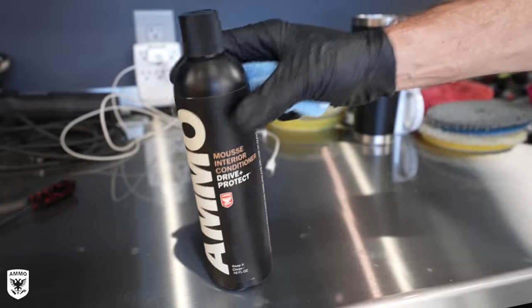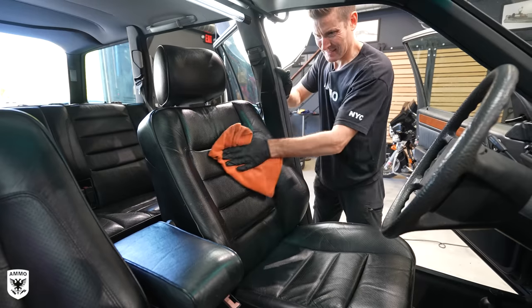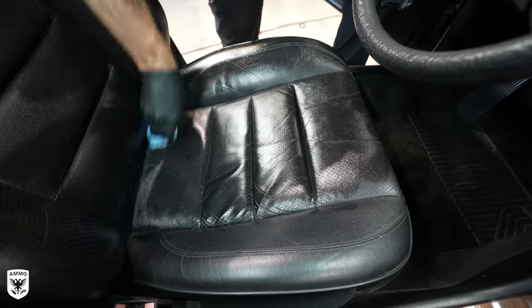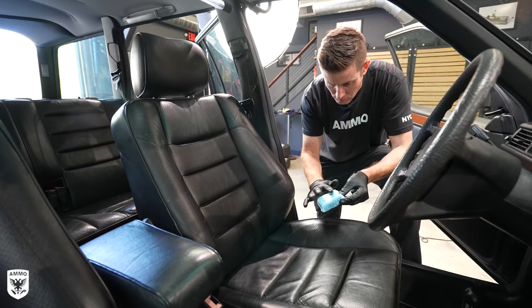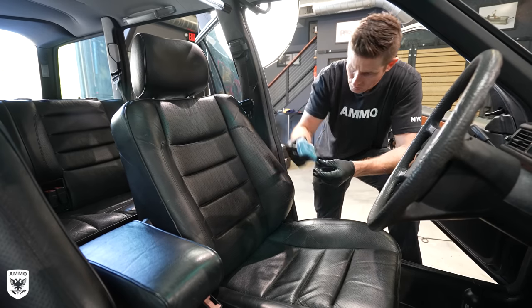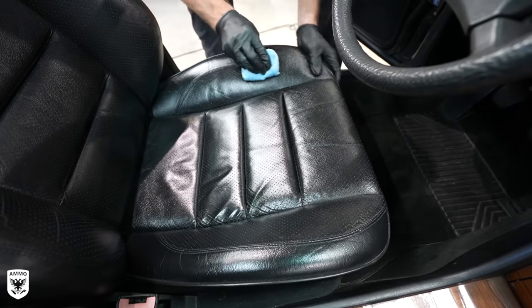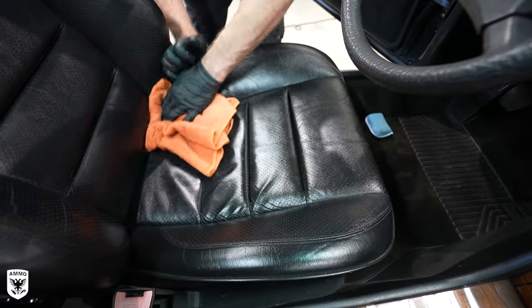With the interior now disinfected, I added mousse conditioner to the leather to bring back some of the suppleness it had lost from the South Carolina sun over the years. Keep in mind when you're working on perforated seats like this one here, be sure to spread the conditioner well into the applicator, meaning use your finger and kind of spread it all around, and make sure there aren't any big high spots left on the pad before you apply it, so it doesn't clog those holes in the process.